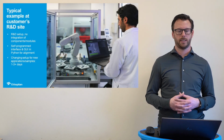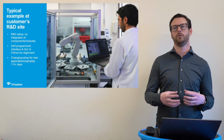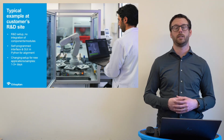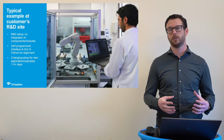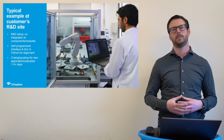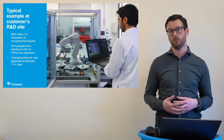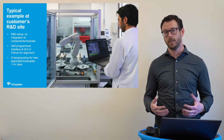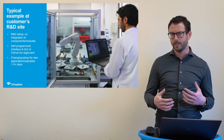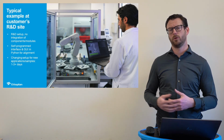Now, one example: I was at a customer a couple of weeks ago, and there they used, for the validation of their new development and for small series, a system built together from an alignment system and a dispensing system from different vendors which were not completely integrated, and the engineer working at this setup had to completely program a user interface around it in order to be able to change the process sequence and change alignment steps in order to essentially assemble the product together. Changing that for each iteration or for a new product took somewhere between 1 and 3 or more days.